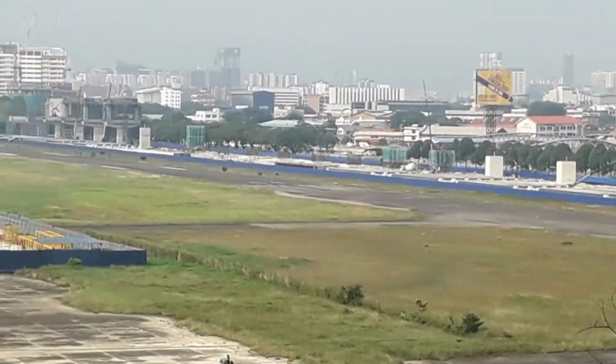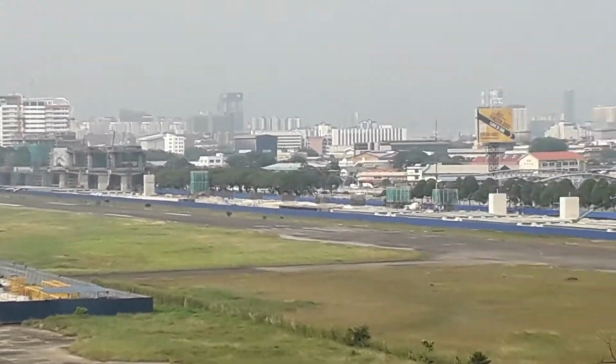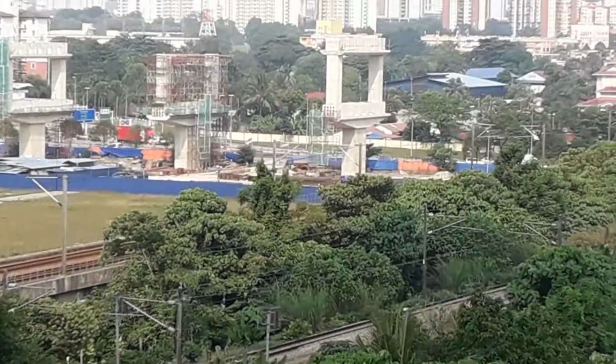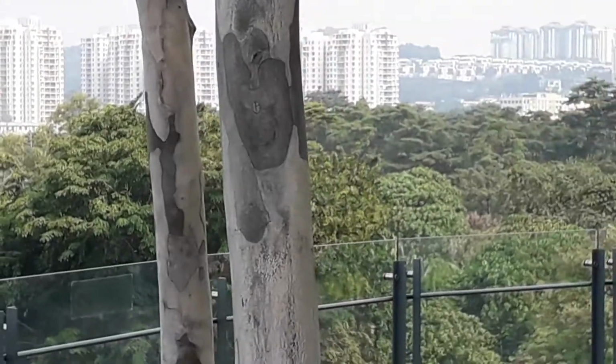single runway, which back in the Malaysian conflict or troubles, was the busiest airfield in the world at the height of the emergency. As you can see now, it's a different scene from the 1950s and 60s, a very built up, modern city.